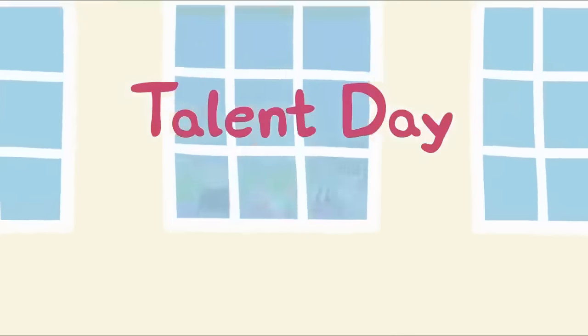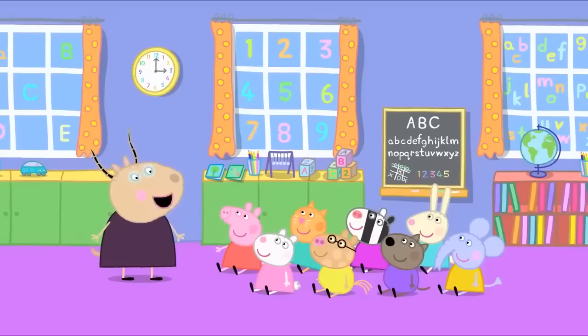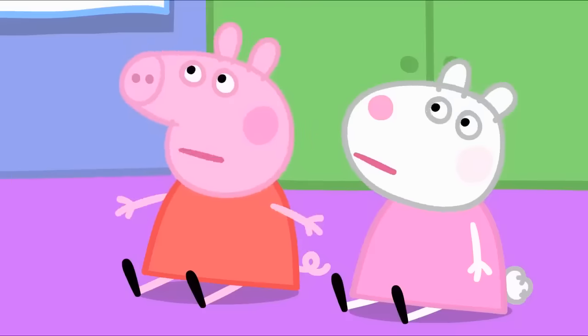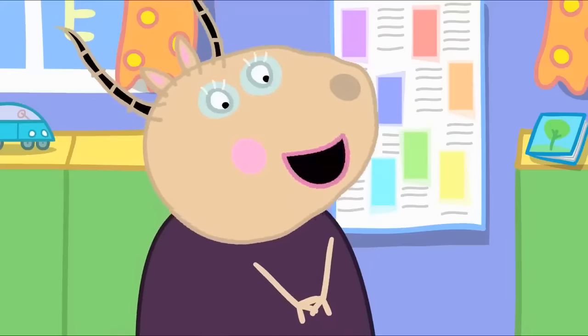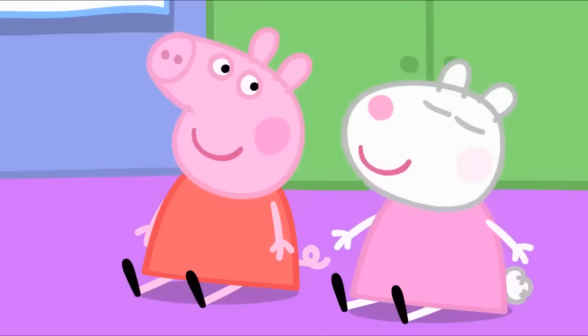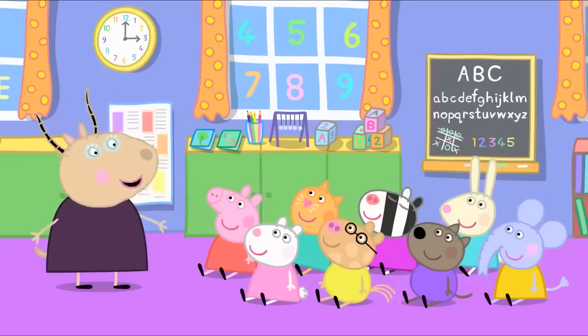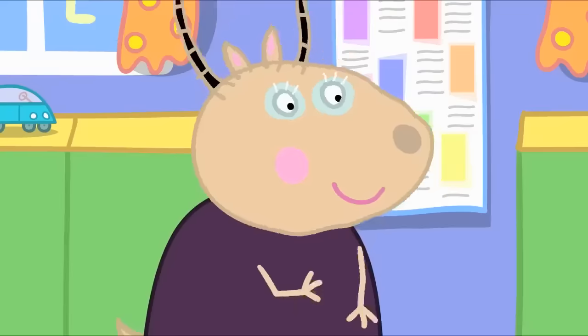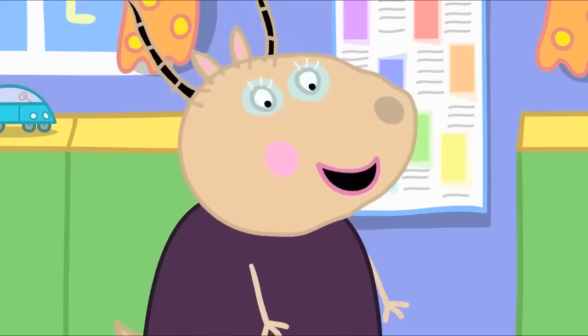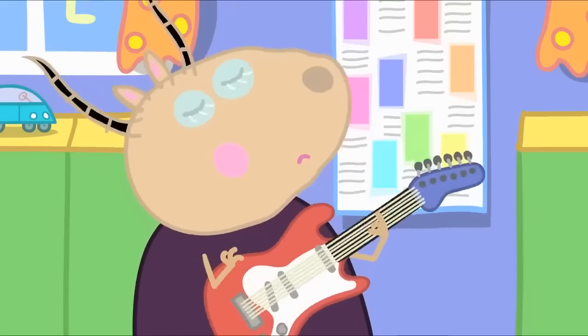It is the end of another day at Peppa's playgroup. Children, tomorrow is talent day. What is a talent? A talent is something you like doing and you're good at. I like to watch television and I'm good at it. Think of something we might like to see you do. My talent is playing the guitar.